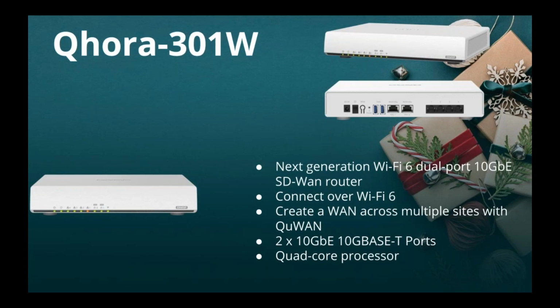And since we are talking about the QAura 301W, although this is more of a business solution, we did want to mention the SD-WAN, as you can create a WAN over multiple location sites. And moving on to some of our switches.